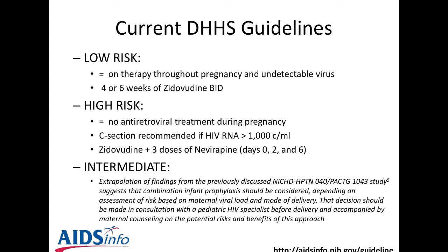Now for high-risk infants, they define this basically as the extreme of really no treatment during pregnancy. So someone who's recognized during labor to be HIV infected. C-section is recommended generally for an RNA over 1,000 copies. And then the high-risk regimen that they propose is zidovudine plus 3 doses of nevirapine on days 0, 2, and 6. So these are two clear endpoints.